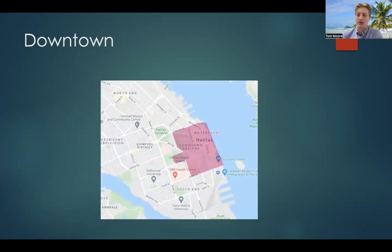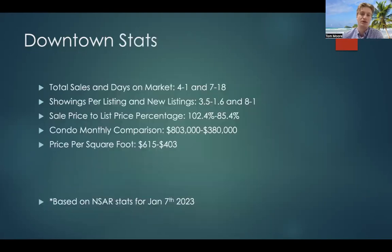All right, downtown Halifax. Of course, we only pull condos in this area. There are some residences that will come up for sale, quite rare. They're honestly beautiful homes. It's these nice, very historical Schmidtville. But yeah, total sales, we saw 1. Days on market, 18. Real big drop in the monthly comparison here. Showings per listing, we saw 1.6. New listings was 1. Sale price to list price percentage, we saw it 85%, just significantly lower.